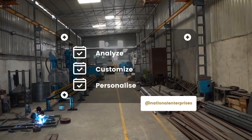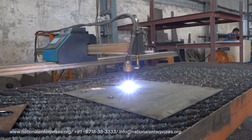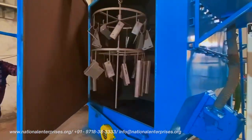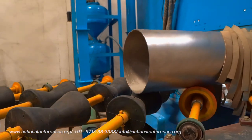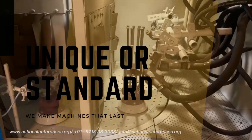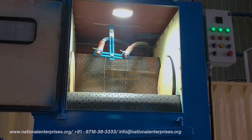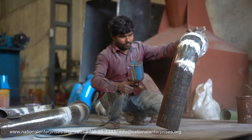Analyze, customize, and personalize blast cleaning machines with us. We manufacture a variety of sand, shot, and abrasive blast cleaning machines. Whether your application is unique or standard, we have machines that will fit your needs and your budget. Each machine can be tailored according to your requirement and component or job size.